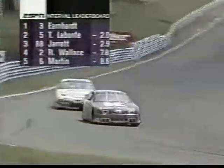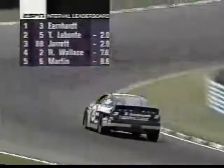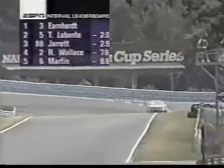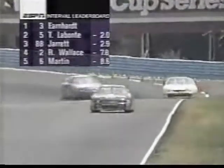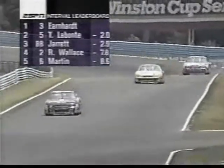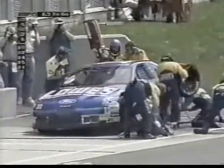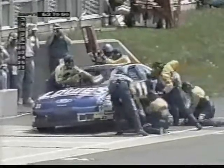Dale Earnhardt's lead over Terry Labonte has moved up to 2 seconds. Not quite 3 over Dale Jarrett, almost 8 over Rusty, and 8.5 over Mark Martin. Now the question has to become, will he complete the race? Is he going to stop on the pit stop? I think if he goes 30 laps, he has no choice but to complete the race. Well, I see the problem you have is just like we talked about with Dorsey. If you get a situation to where you have to go to the back of the pack now, you just put yourself in a position out of winning the race.